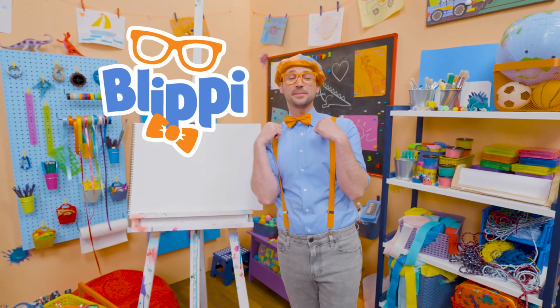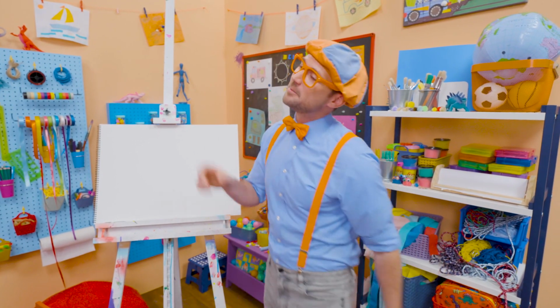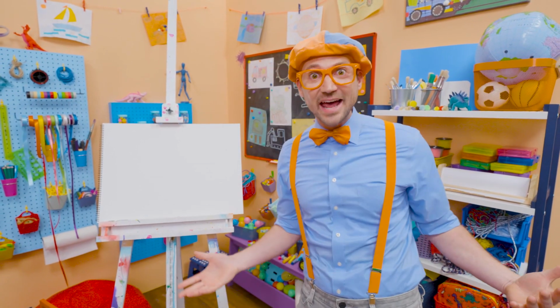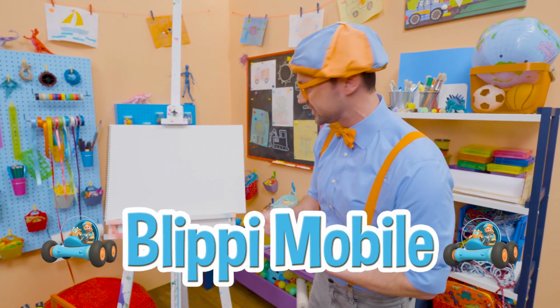Hey, it's me, Blippi. Have you seen me drive my Blippi-mobile? Oh, it's a really cool car, but not an ordinary car. Yeah, I have attachments and I can go in really cool places. Hey, why don't you and I draw my Blippi-mobile together?